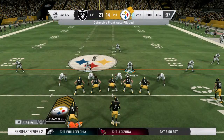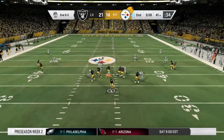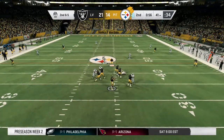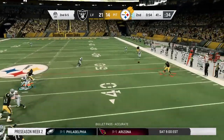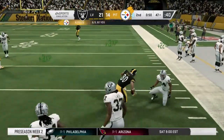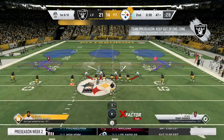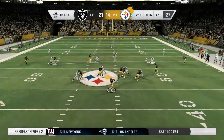Here we go. To throw again on 2nd down. Foles. He's got Burton here. And he'll be taken down, but not before he gets into enemy territory. 11 yards there, 1st down.